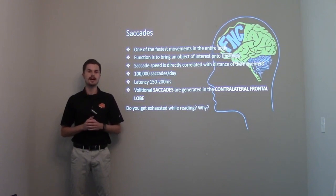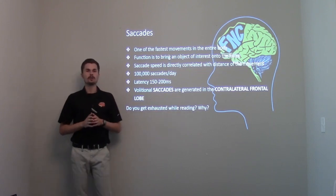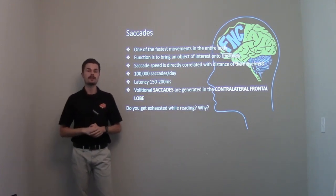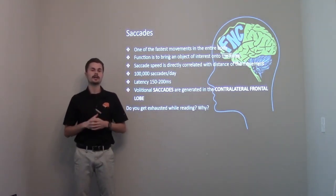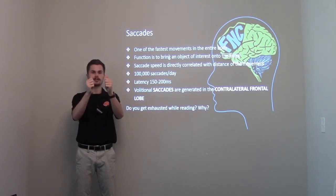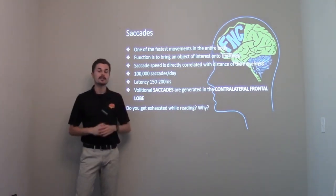So then let's talk about saccades. So saccades are fast ballistic eye movements when your eyes move from one target to another target. So if I'm looking at my right thumb here and I want to look at my left thumb here, my eyes would jump from one target to another target like this. So it's a fast ballistic eye movement, and it's one of the fastest movements you have in your body. Okay, and it's directly correlated to how far the object is. So if the object is a little bit farther away, the eye movement will actually be faster from here to here rather than from here to here. Okay? And you do about 100,000 saccades per day.